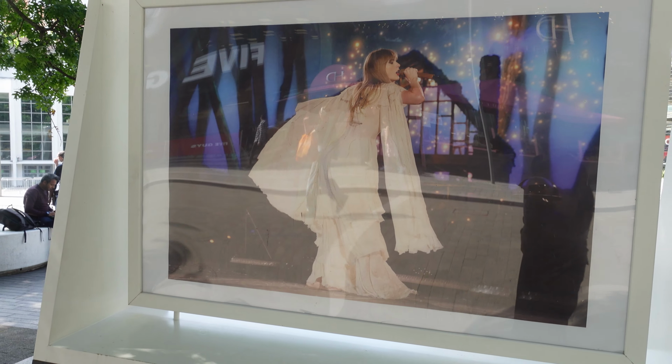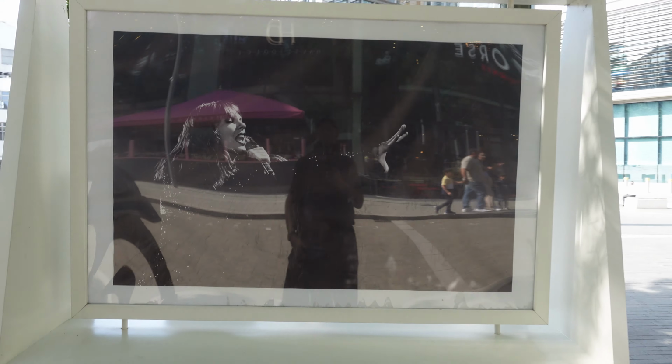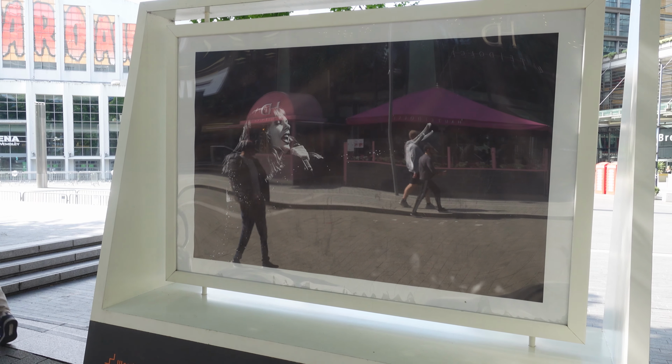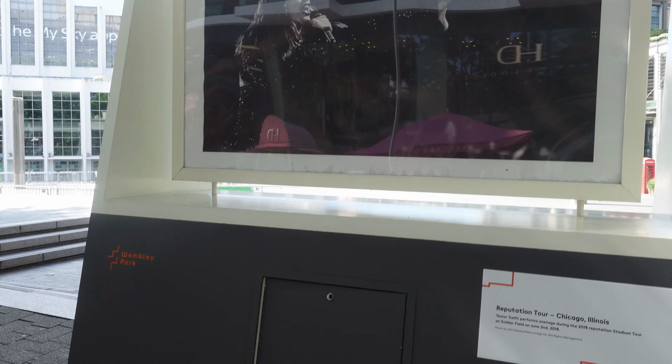So I really hope you're enjoying the photos that they've put out here. I think the most recent photo, if I remember rightly, was from the Edinburgh series of concerts, which happened before she hit Wembley. Also, there's a really old photo in there from the Reputation tour. So if you were involved in that and got to see that as well, that also brought back great memories, as Jaden and I were talking to each other about it.